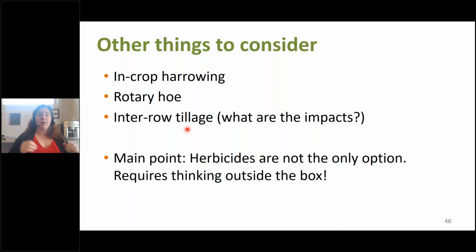My main point, the whole point of this entire presentation, is that herbicides are not the only option, but it does require thinking outside the box. It does require using things that maybe you don't want to use. Maybe you don't want to increase your seeding rate, but it can be quite effective, or looking at a different crop in your system, or those types of things.